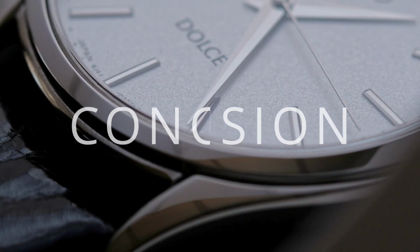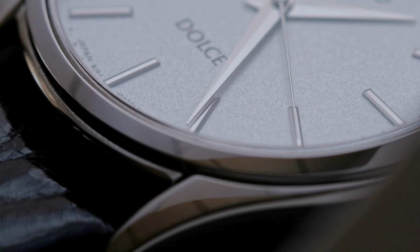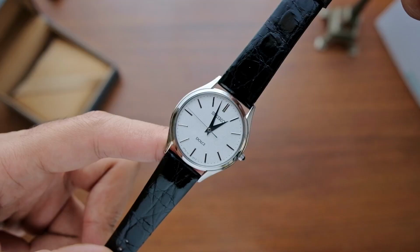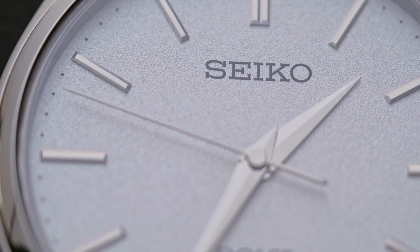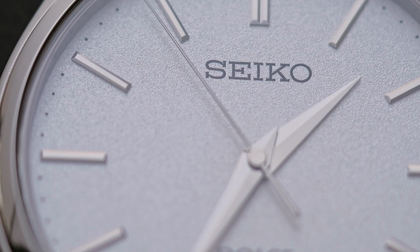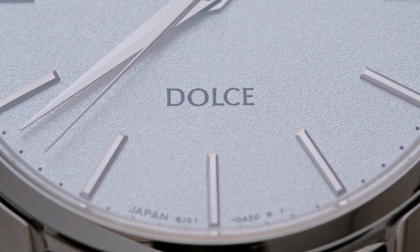Overall, this watch punches way above its price range. It has a beautiful fluid design, great dial, and great traditional proportions. I'm glad I bought the watch. It is quite uncertain when Seiko will replace the amazing self-sustaining 8J movement with one of their radio control calibers, as they have been doing for the Dolce and Exceline line. Get it while you can.